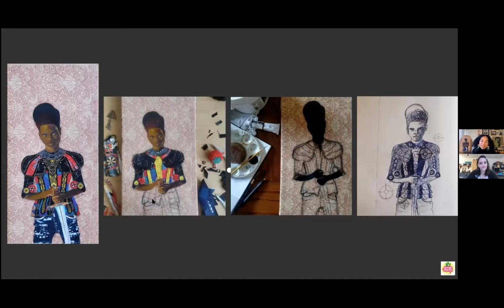And then the funnest part was actually pinning and deciding on what fabrics to put on the figure. I was trying to be very decisive on what colors I wanted to use and why. With the title of the piece being called Nights Full of Red and Black, this person in particular really gravitated towards those two colors, red and black. So I really wanted to emulate that in their armor by accentuating those colors in particular.